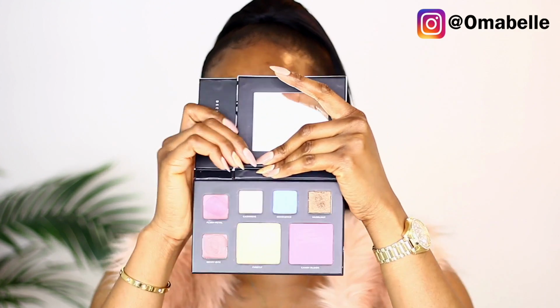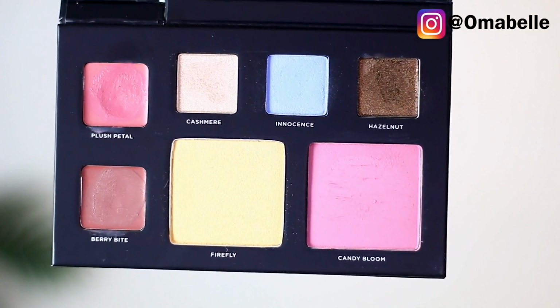And one amazing thing I love about this particular brand is the fact that their palette is so convenient, you guys. Whenever I'm traveling and I don't want to carry a lot of products, I just go with their palettes, because as you all can see, they have eyeshadows, highlights, blush, and also lip color. Apart from your base, everything you need for your eyes, your lip, and your cheek is right in one palette, you guys. How amazing is that?